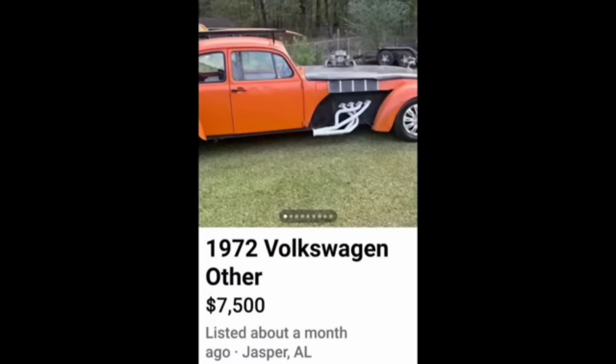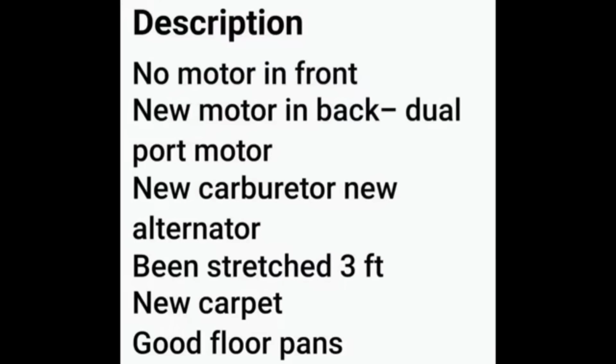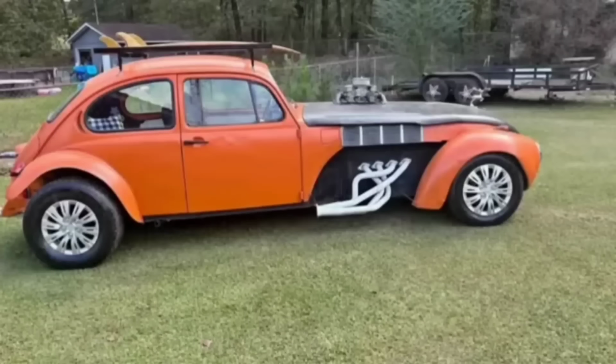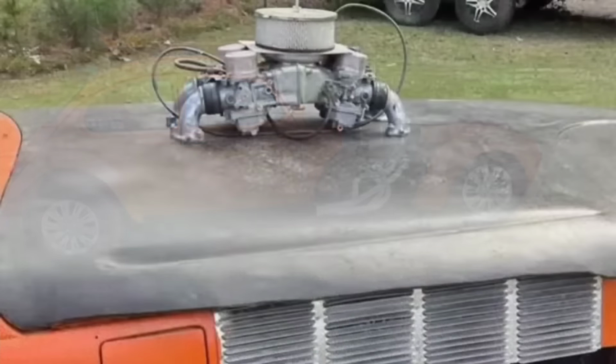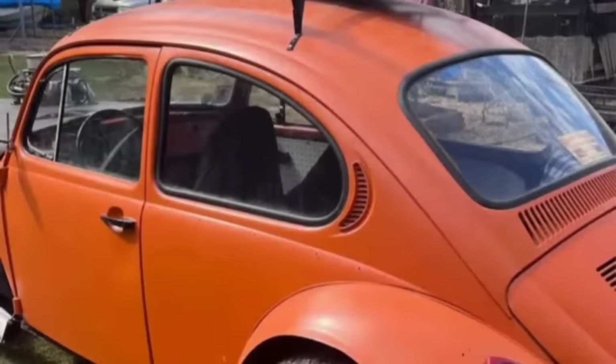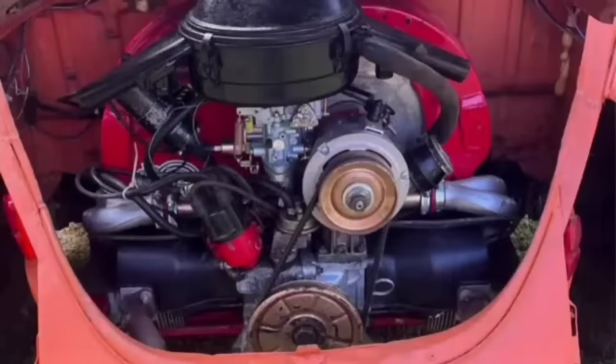Next got a 72 Volkswagen Beetle for $7,500. Seller claims this here's got a new engine in it, also a new carburetor, and it's been stretched 3 feet. We're going to have to start a sanctuary for these little Volkswagen bugs. The things I've been seeing people do to these lately are just horrendous. Quit doing some of these things. This thing doesn't even have an engine in the front. That's a mocked up engine to make it look like it has one. Still has the rear engine.